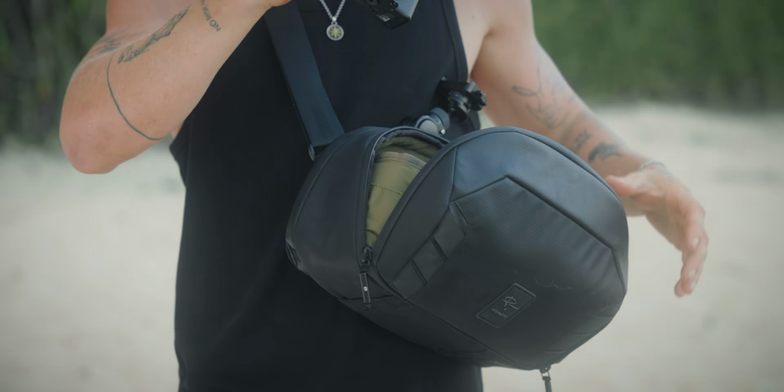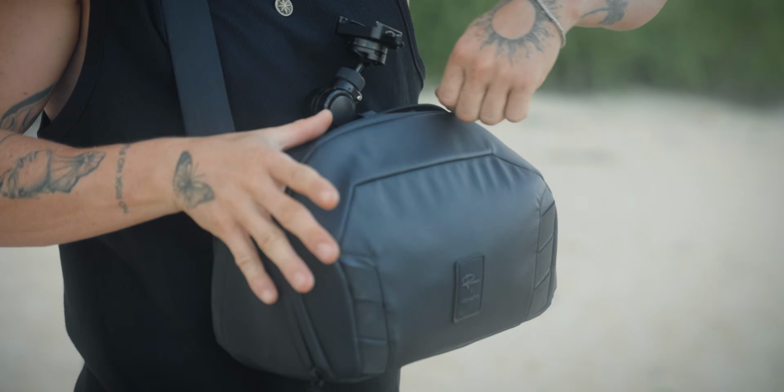The bag just makes it so much easier to store and access everything on the go, on the fly, which is exactly what vlogging is all about. So that single-handedly has meant I've vlogged more often. It's easier to vlog when I do vlog, and I capture better shots because of my ease of getting my camera out, get a shot, boom, boom, boom, done, back in.